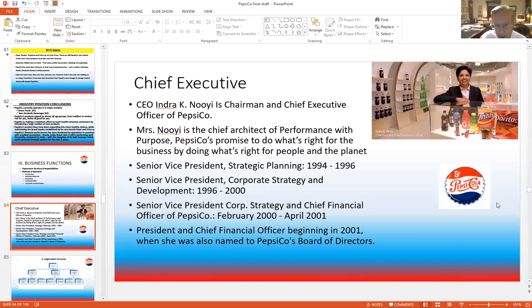This is the chief executive today, Indra Nooyi. I've already described her for you, so I'll go by this slide quickly. But what I can tell you is that she has really set a standard. She's broken the glass ceiling. She's accomplished more than most male chief executives have. She has set record after record for professional accomplishments and has made PepsiCo into the very successful firm that it is today.